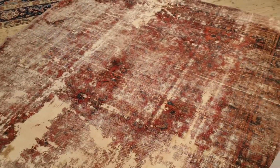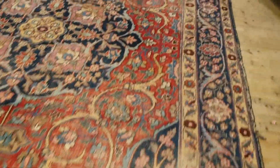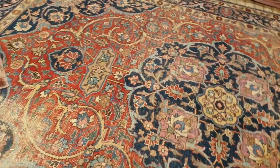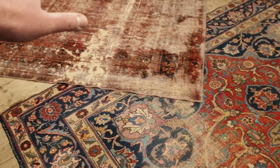Typical vintage. You can see all kinds of places where there were tears, so they just sewed them together. This is what you typically get in vintage rugs. Very popular, especially with the urban folks, what I call the city slickers, being that I'm from, well, Colorado. We are pretty much the opposite of the New Yorkers. But in the big cities, young folks, they love these types of rugs.